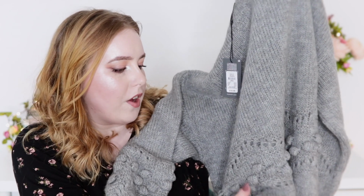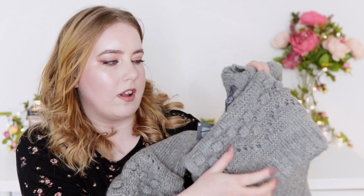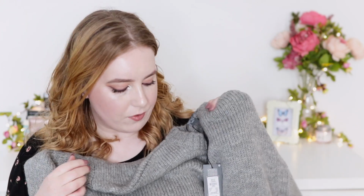I also found a jumper that I really liked the look of as well. It's this one. It's absolutely beautiful. I really love the grey colour. I wear grey a lot. It's really versatile and it kind of goes with everything. It's also got these really interesting kind of bubbles on the design as well. It feels very thick and very cozy. It's also very oversized as well.